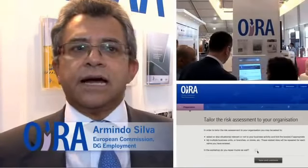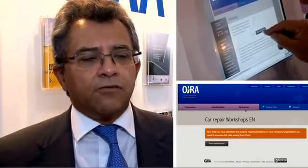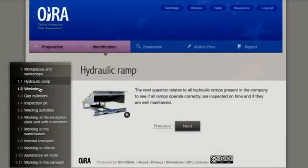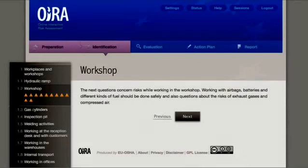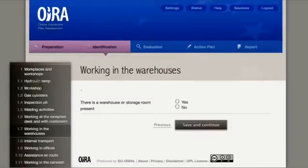All the workers need to be protected regardless of the size of the company where they work. The fact of working in a micro-enterprise is not an excuse for workers not to be protected. In fact, the tool is a web application, so it's very easy to use, because most of the micro and small companies don't know how to assess the risk. So with this tool, we are promoting a stepwise approach to risk assessment.